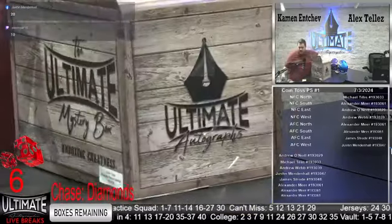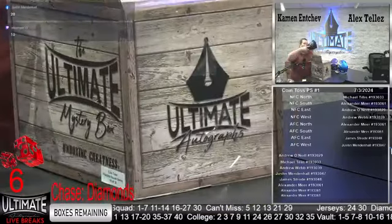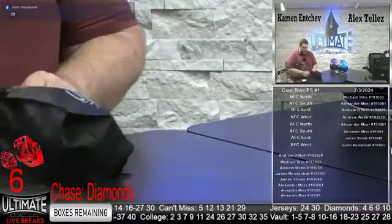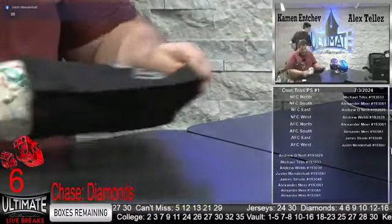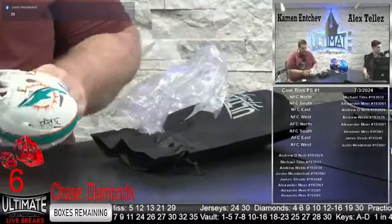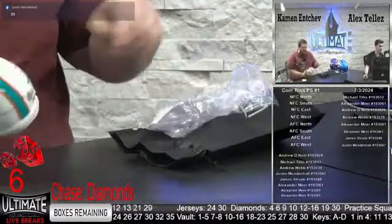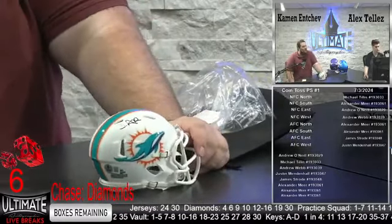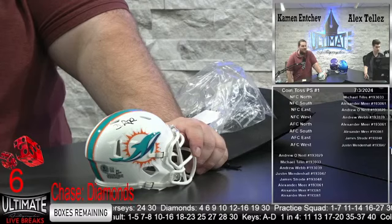All right. It's not an authentic or a jersey. It is a mini helmet in this break. Mini helmet coming up. Oh, it's clean. It's fast. It's James Strode with Devon Achane. Oh, yeah. The awesome running back this last season had more than 200 yards against the Broncos rushing.